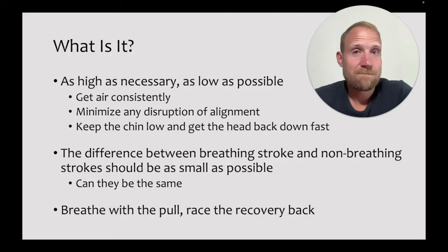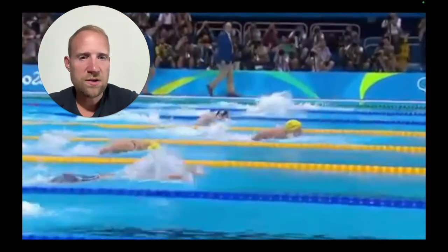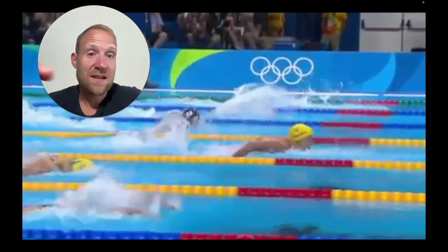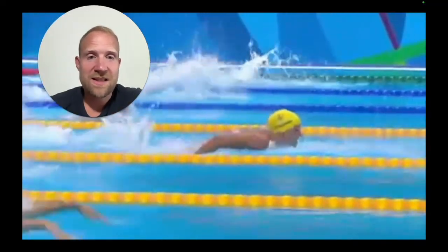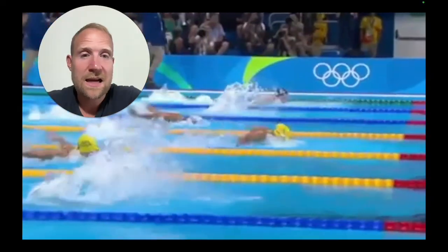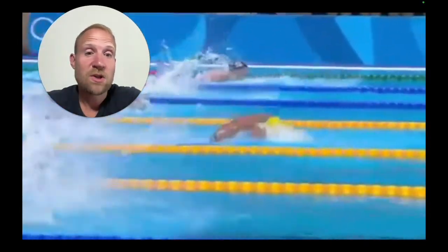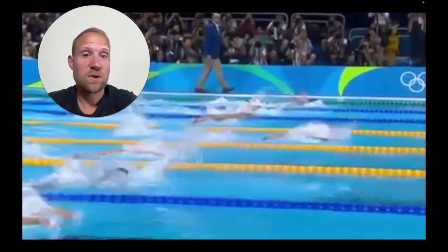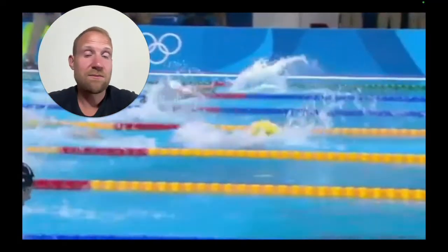If they can execute those relatively simple skills, they're going to be set. So if we watch breathing here, what we'll see is that she's keeping the head really low. She's staying really low to the water, and that's allowing her to get that breath. It's as high as necessary. She's getting air, but it's also as low as possible. You can see that chin is right on the surface of the water, and she's being really effective at staying low throughout the breath, and that's going to maintain her alignment as much as possible while still allowing her to get air, so she can accomplish both objectives: lots of air, as little resistance as possible. If she can do that, she's on track.